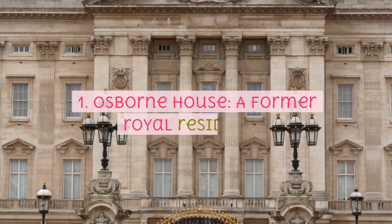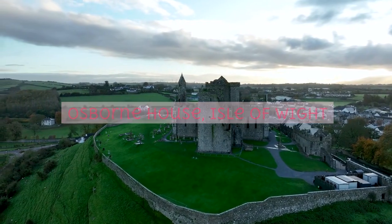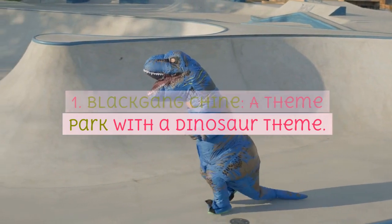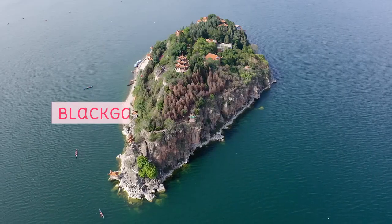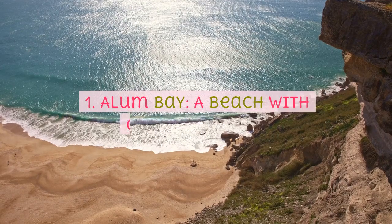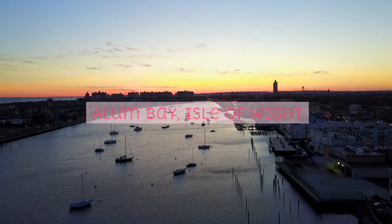3. Osborne House, a former royal residence. 4. Blackgang, a theme park with a dinosaur theme. 5. Elm Bay, a beach with colorful cliffs.